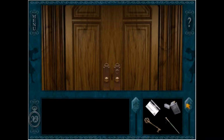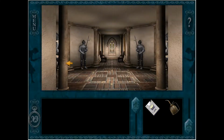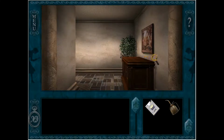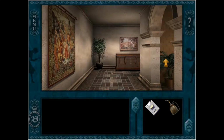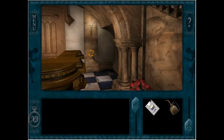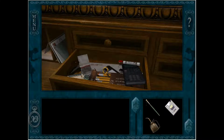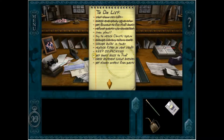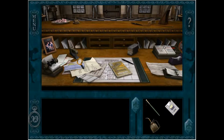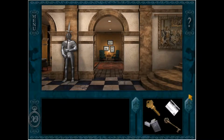Okay, so we have the key that we stole. Do we have the key? Oh no, do we not have the key to the library? Okay, well we can just go to Dexter's desk and get it. I thought we had the key. Alright, well we're gonna have to take it. I could have sworn we took the key already. But then again, as I mentioned, there was an issue with the recording of the first part, so I might not have actually grabbed the key. So now we have the key.